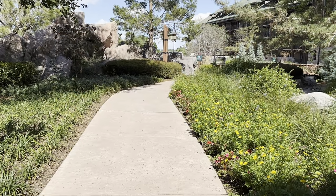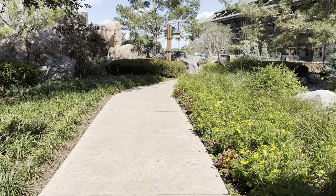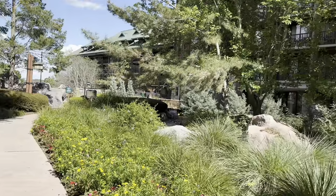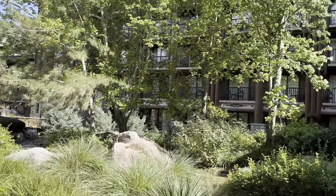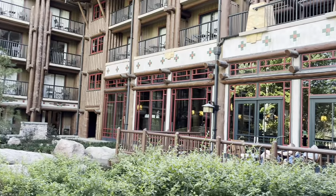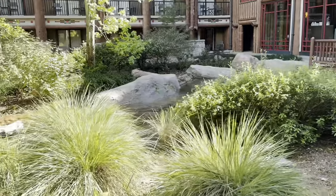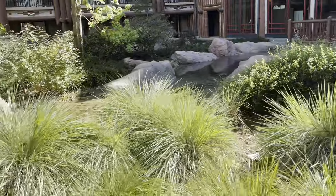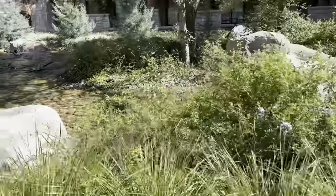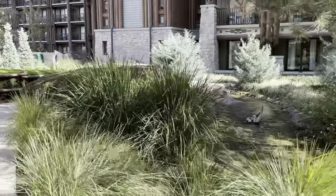Alright guys, we've just stepped out of the lobby. There's a side door right near Artist Point. This is just outside. Now look, I'm gonna just pan around and show you guys. So that's Wilderness Lodge. How beautiful is this? So right here is the creek. Now, we showed you inside the bridge and the bubbling brook. Now that comes out through here, actually comes through here. And that's the water from the inside. And so it comes out here.